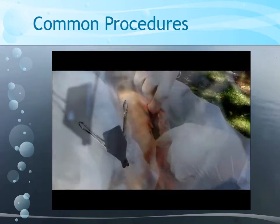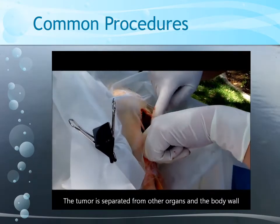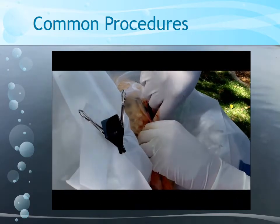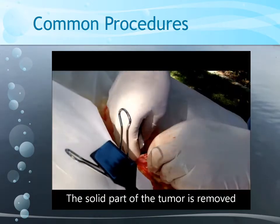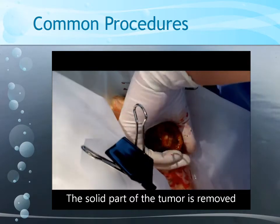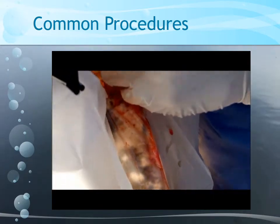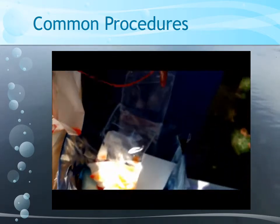Just trying to separate it from the other internal organs. Usually we have intestines that are associated with this. We want to make sure that we don't sever those. Right now my fingers are just breaking down the tissue that's adhering it to his back. Oh, okay. Just popped right up in my hand. Make sure I don't have any intestines with me. So, yep. This is the only solid part that was in there.